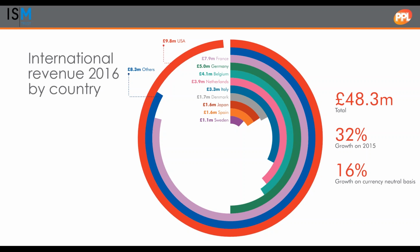Looking at the 2016 revenue received by country, you'll see that's a total of £48.3 million, a 32% growth on 2015 and a 16% growth on a currency neutral basis. Our results for 2017, which are still warm off the press, actually confirm a growth of another 3% for 2017 revenue, and that's gone up to £49.6 million. So that means in the past decade, PPL's annual international collections have grown from 6 million to 49.6, which is 726%, I'm informed.